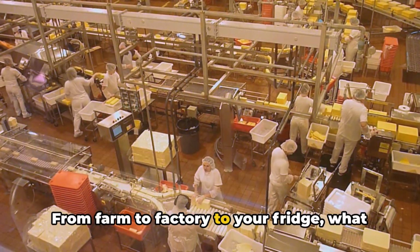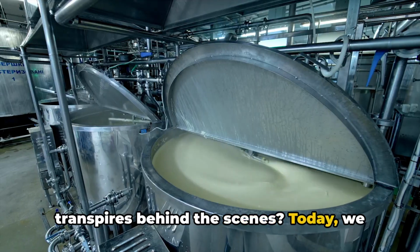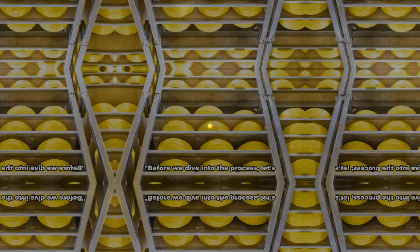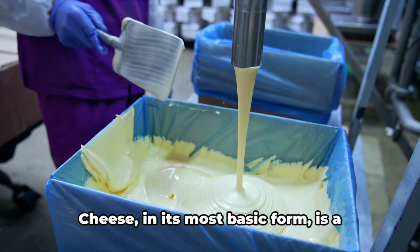From farm to factory to your fridge, what transpires behind the scenes? Today, we will take a look at how this delicious dairy product is made. Before we dive into the process, let's understand what cheese is.